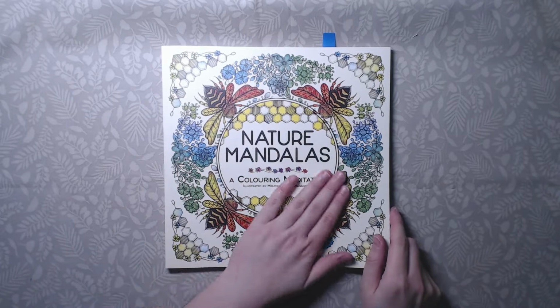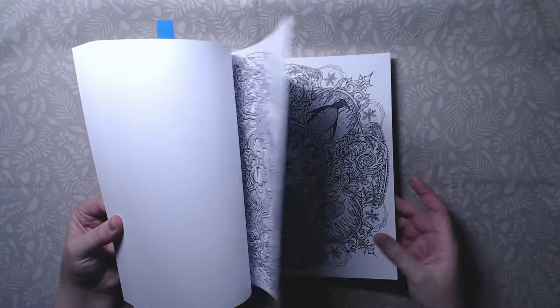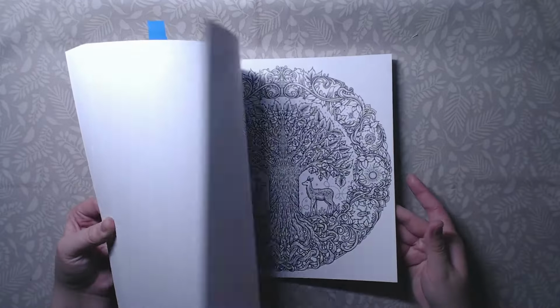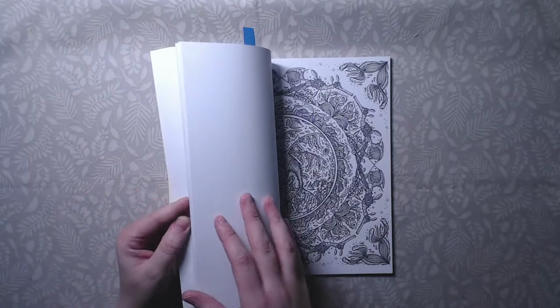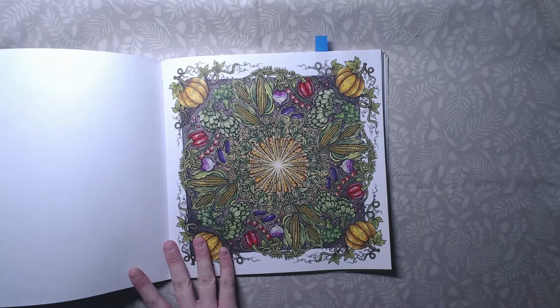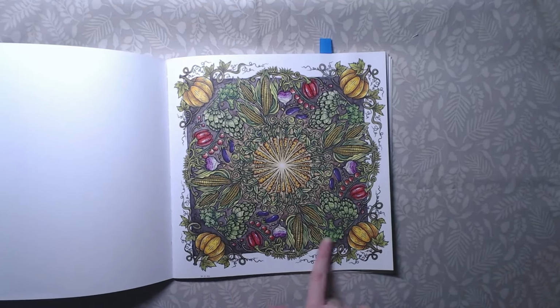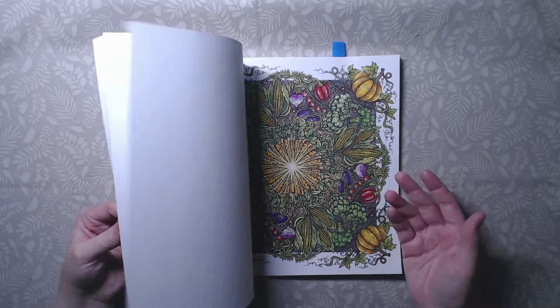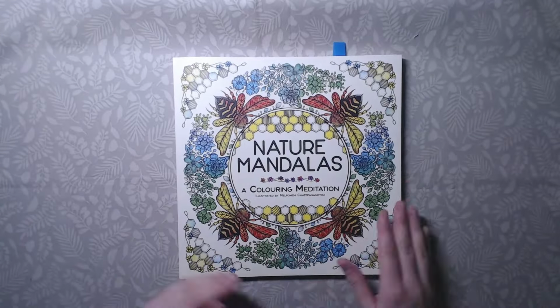And the last one from Melpomene is Nature Mandalas. It's really smooth paper. This one also is one. There it is. Also with inktense. Really like how this one turned out. Gorgeous books. I hope to color more in them this year. Depends on the list. I have a pre-made list for the whole year and maybe next year.